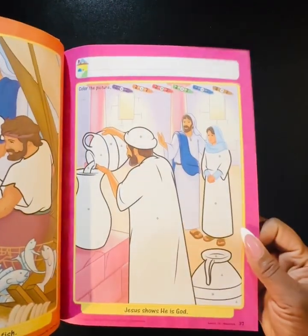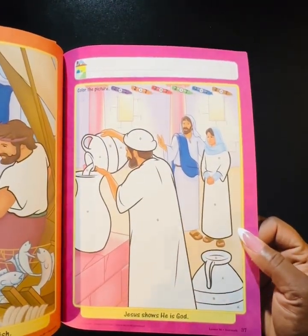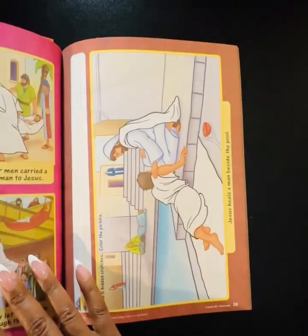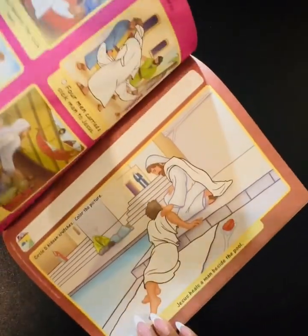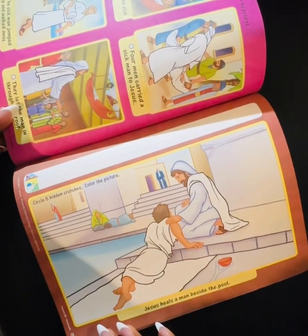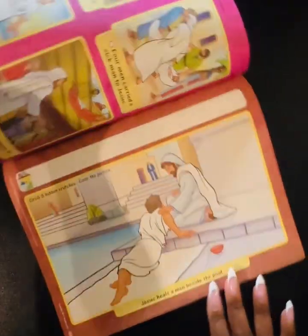So here it's just activities. It says color the picture, and it gives you the numbers and what colors. It says here to circle 5 hidden crutches and then color the picture. All right. So that comes with the curriculum.